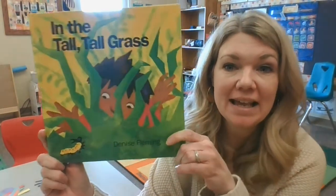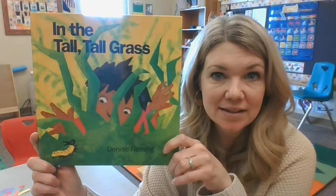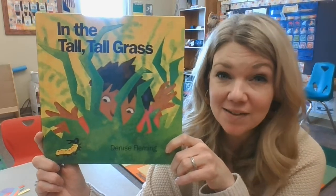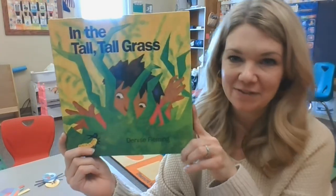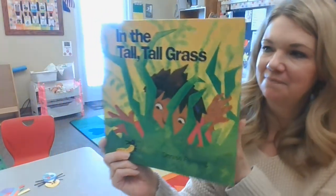My friends, we're going to use a story today to talk about one place that insects can live. Remember, our earlier book said insects can live everywhere. This book is called In the Tall, Tall Grass, and it's going to talk about the insects that live in the tall, tall grass. It's also going to talk about some animals that eat insects. So let's find out. It says, in the tall, tall grass.